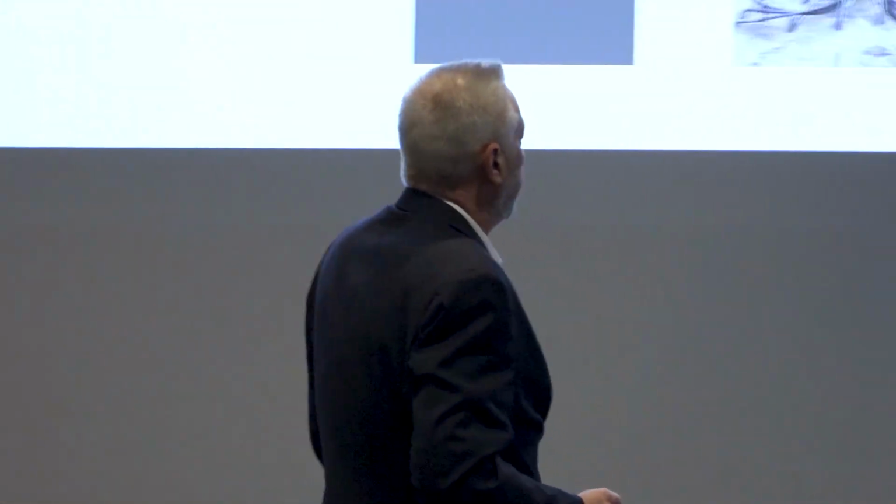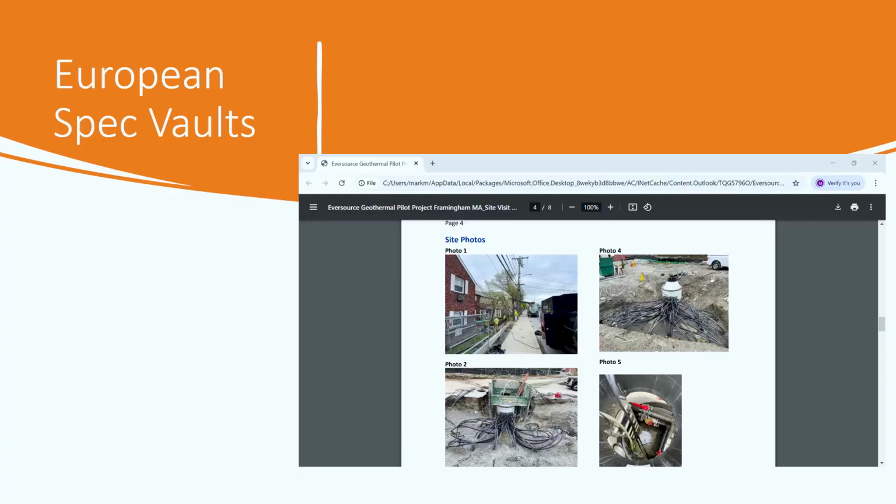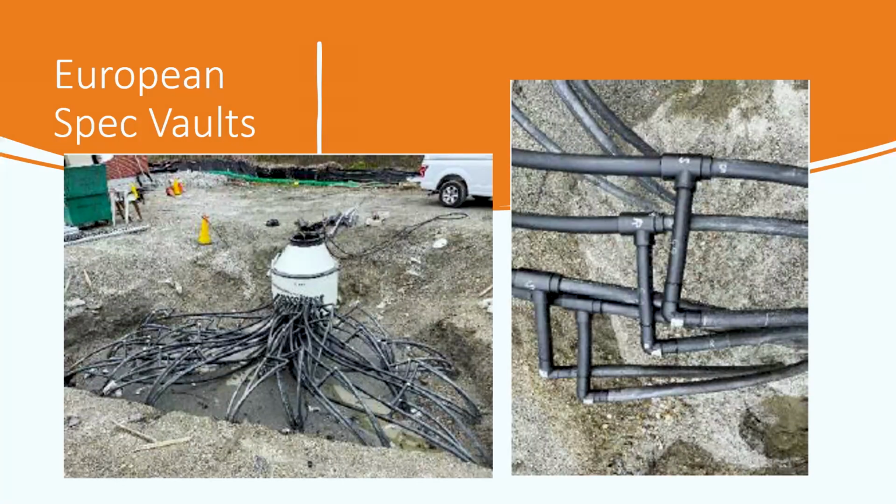Some of the areas, and they're a little hard to see, but this is the one I'm going to point out. You've probably seen this picture here, and as well as up there. Those are the European vaults that I was talking about. They are substantially different from a North American vault. That's an area of concern moving forward.